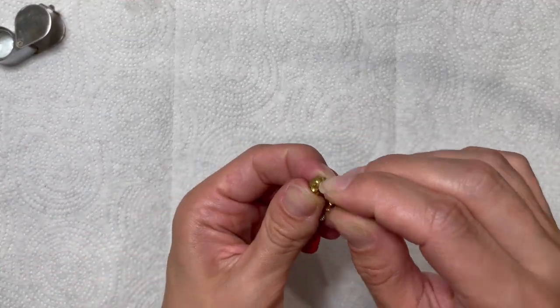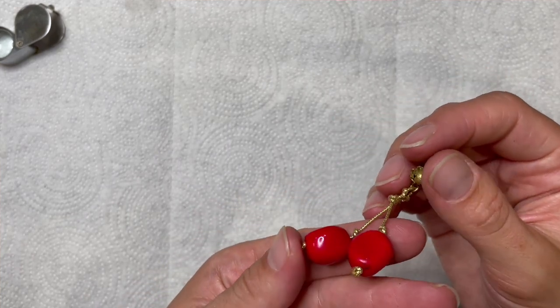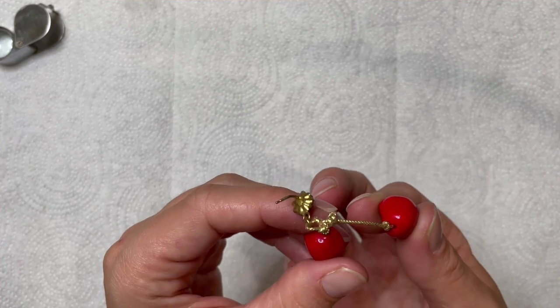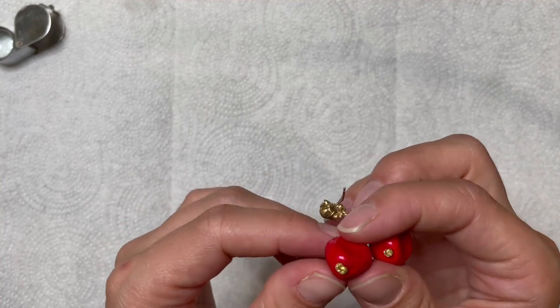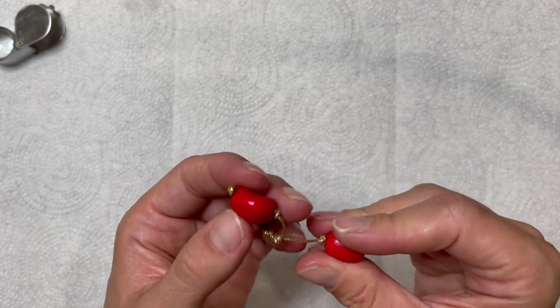Oh, it's kind of bent. I'm not opposed to this though. It kind of looks like dyed coral or something. I don't think it is, but there's these little holes in it that kind of remind me of it. I'll put it to the side, think about it.